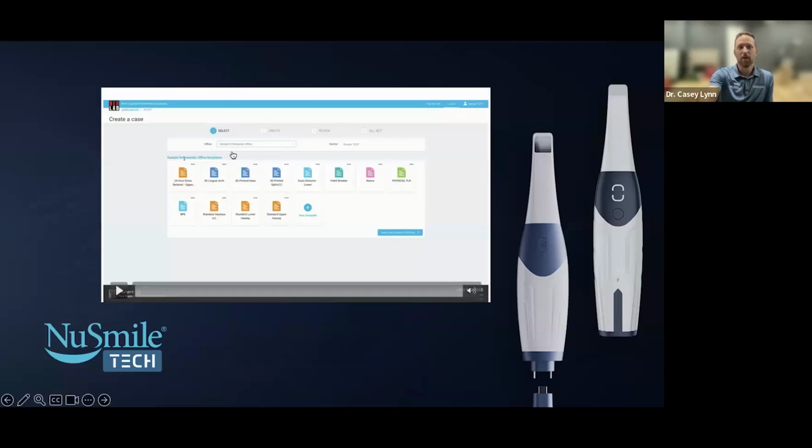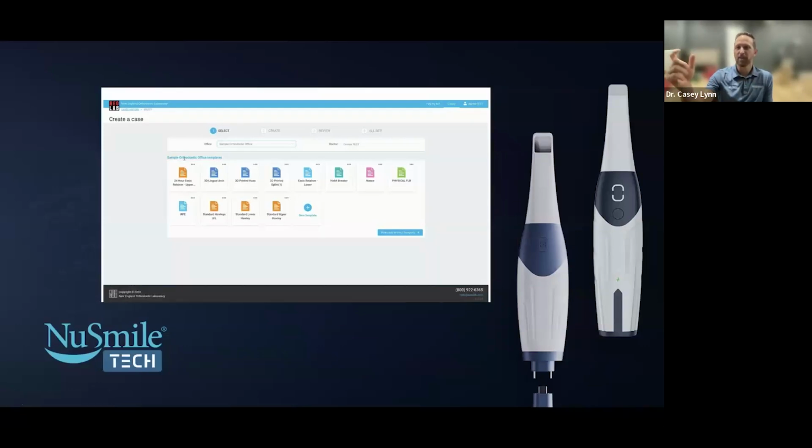Now, this is our NeoLab portal entry as you're going through things. I'm going to let NeoLab speak on this a little bit more, but this is what the interface looks like when you are getting into your NeoLab portal. You have a lot of already pre-templated appliances. So if it's something you're making often in your office, you can just have it all scripted up and ready, and then you modify it via your patient.